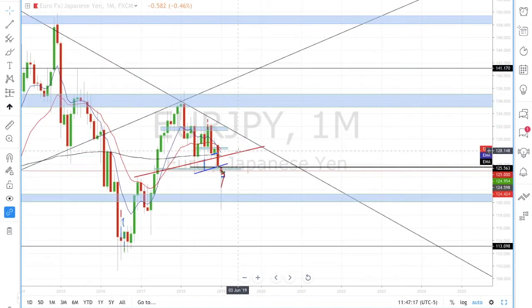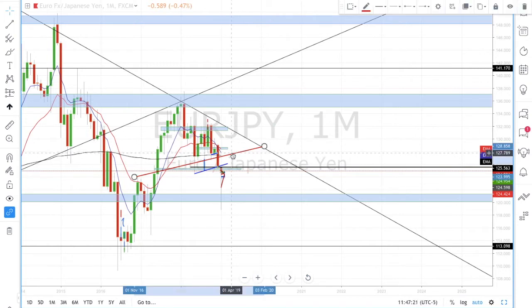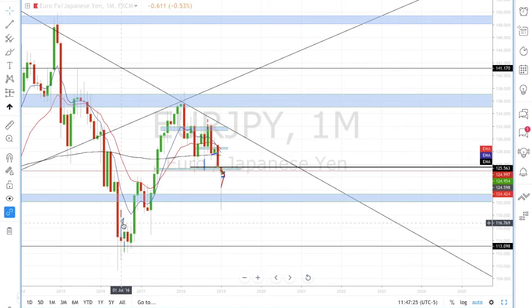Oh, by the way, for Euro JPY, if you're in the robot trades, you should have been closed out in profit, and you should have been entered in sells. And I'll explain to you why everything is how it is.